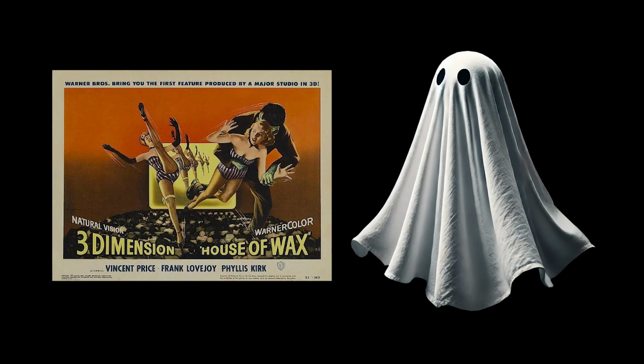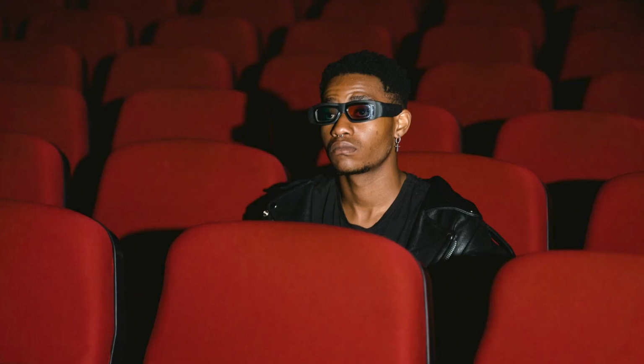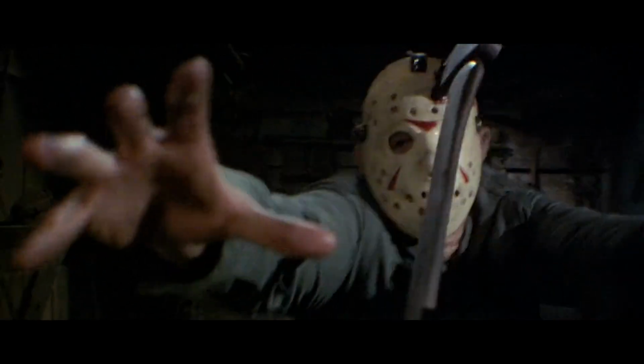We had movies like House of Wax and The Creature from the Black Lagoon in the early 50s, but then by the 60s, interest in 3D films waned. The technology was cumbersome and the novelty wore off for many viewers. Then the 80s came along and we saw a slight revival, fueled by advances in technology and a renewed interest in creating immersive theatrical experiences. Horror was at the forefront of this revival. We had movies like Amityville 3D, Jaws 3D, and yes, our boy Jason got in on the action.